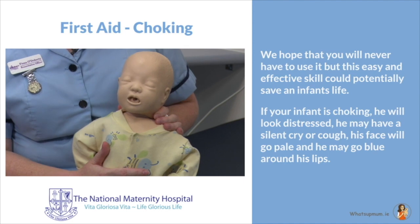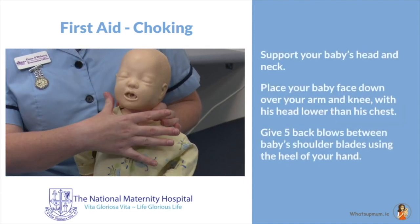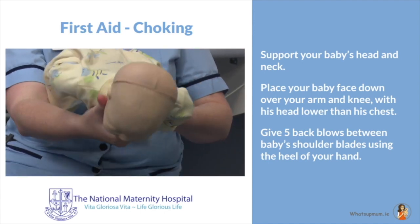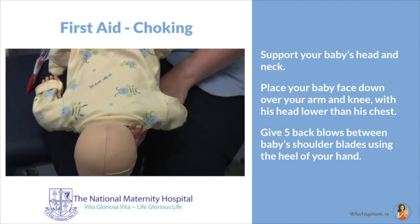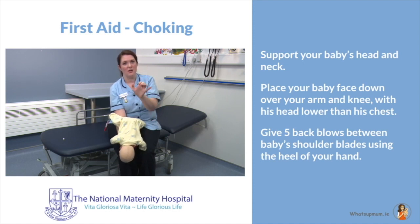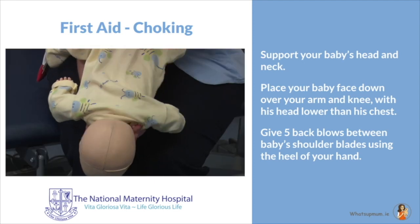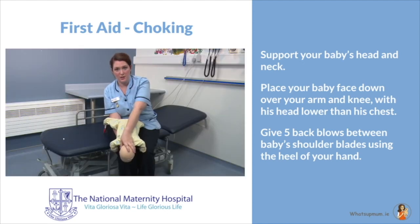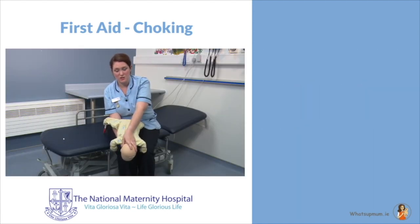If this happens, support your baby's head and neck, with his head lower than the level of his chest. In between his shoulder blades, with the heel of your hand, you need to hit him hard 5 times. 1, 2, 3, 4, 5. Don't worry about hurting your baby. You need to relieve this obstruction.